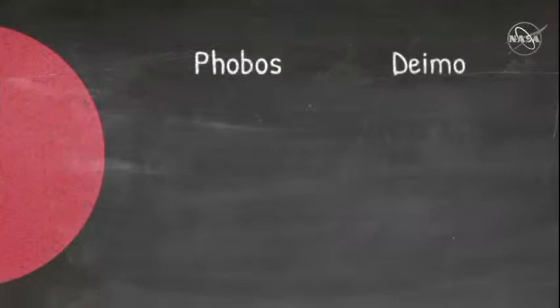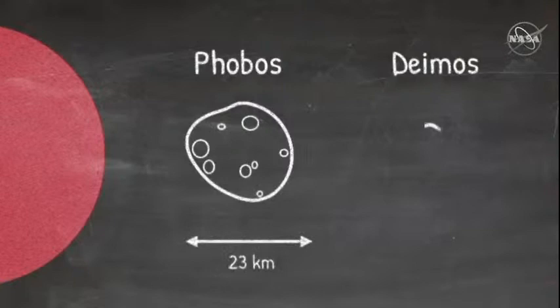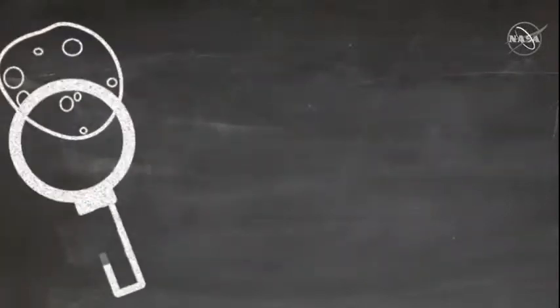Mars is orbited by two moons, Phobos and Deimos. Phobos has a diameter of approximately 23 kilometers, while Deimos is just 13 kilometers across. The two moons were discovered in 1877, but their origin remains unknown. Observations of the moons suggest the pair resemble asteroids.